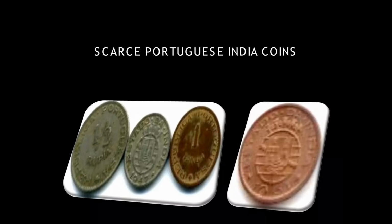Scarce Portuguese India coins, minted between the 16th and 19th centuries in Goa, Daman, and Diu. These coins, often crafted in silver and copper, feature unique designs, such as the Portuguese coat of arms and Christian symbols, reflecting the colonial power's influence. Rare and highly sought after by collectors, these coins tell stories of trade, conquest, and cultural exchange between Portugal and India, capturing a pivotal chapter in the region's colonial history.